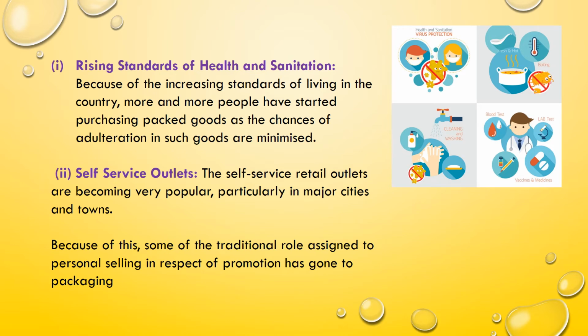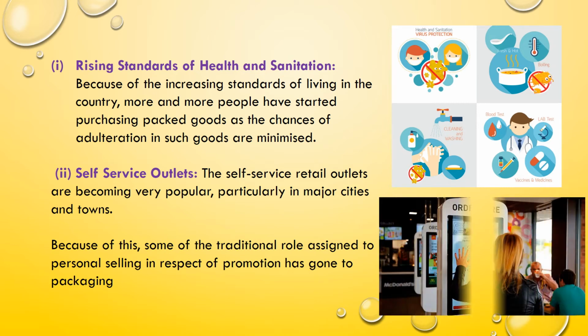Same thing with self-service outlets. I've told you, nowadays you go to McDonald's or KFC, you can order what you want on the app and then you can just have it delivered, or you can pick it up and come. There's no need for you to stand in long queues. Gone are those days of the traditional role where you just needed to stand in long queues.